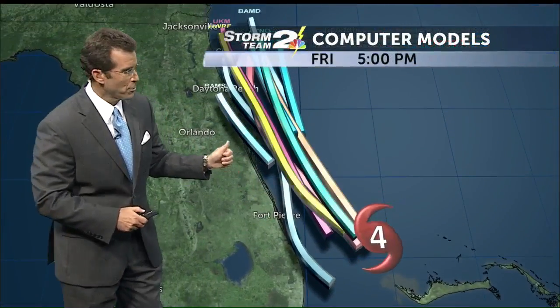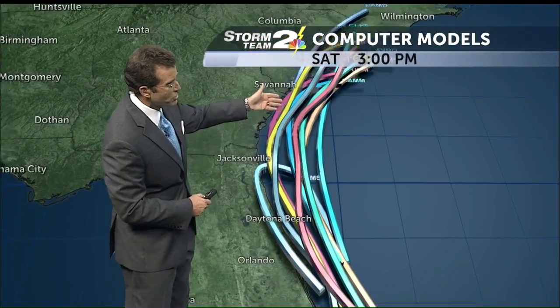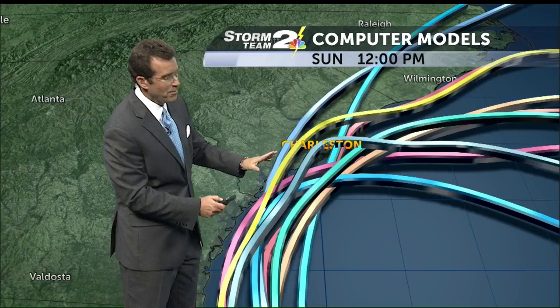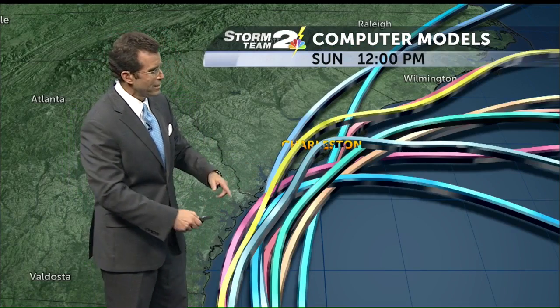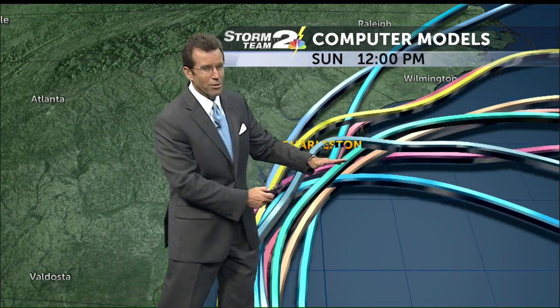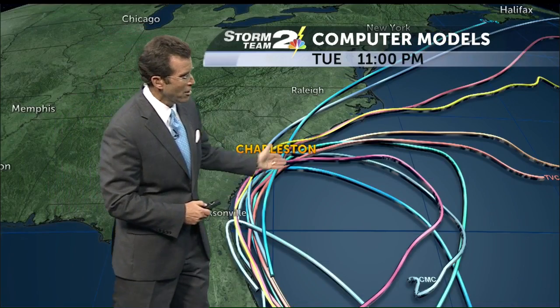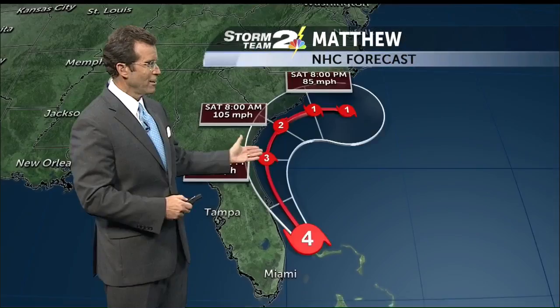Here are the new computer model runs hugging the coast. That's nothing new, still hugging the Georgia coast as well, and we do have some of the models that bring the center of the storm into South Carolina, but the majority of the models do make that right-hand turn that we hope would happen sooner than later. And then you're going to hear about this loop-to-loop. The model's really picking up on that, and you'll see that in the official track.